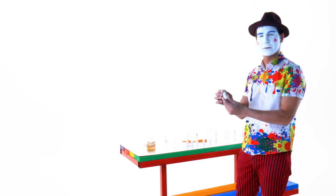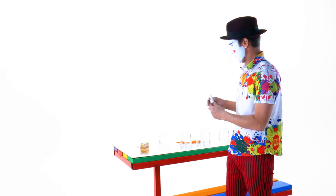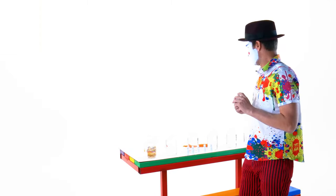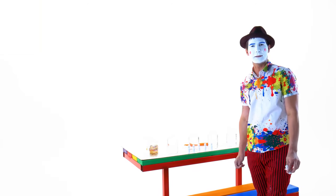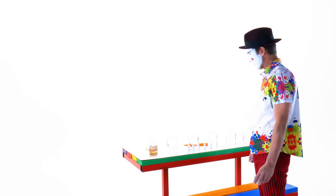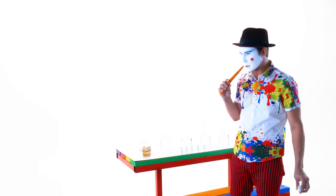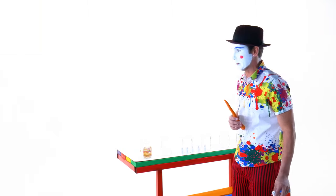The first bottle. Oh, I forgot, we have to stir this up. I didn't bring a stick to stir it. Goodness. Well, I guess we'll just use this. It's my carrot. I love carrots.